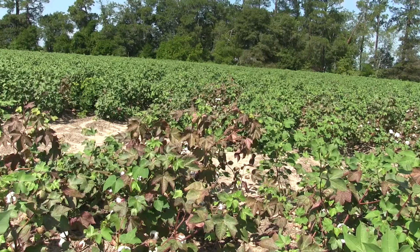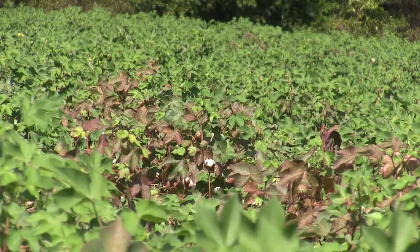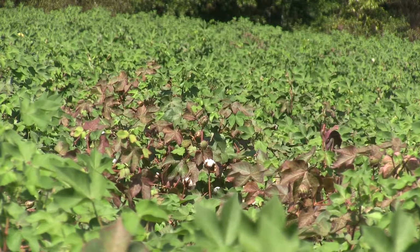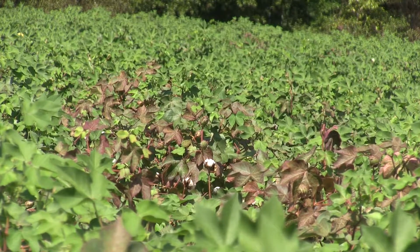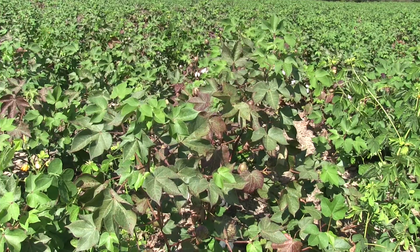Mite injury is more severe when the cotton plant is stressed. With adequate moisture, nutrients, and good growing conditions, the plants will grow fast enough to compensate for many infestations. Spider mites tend to be a hot, dry weather pest. Good cultural practices to reduce these infestations include adequate burn down of winter weeds and making sure that winter cover crops are completely brown before planting.